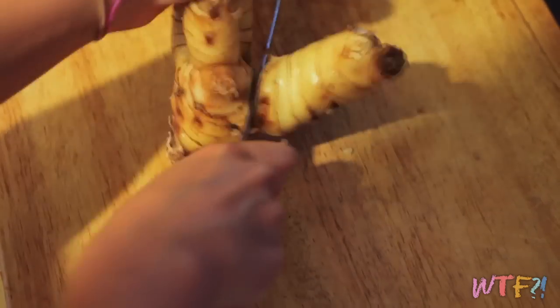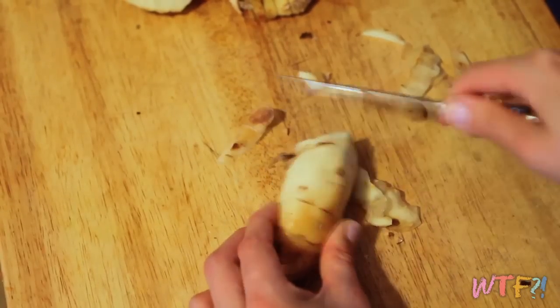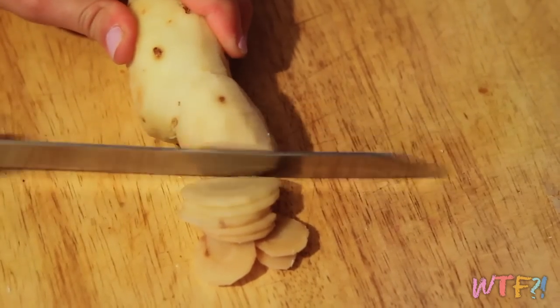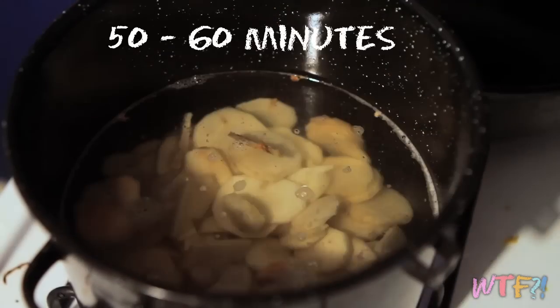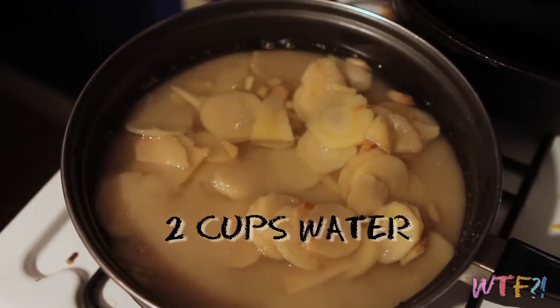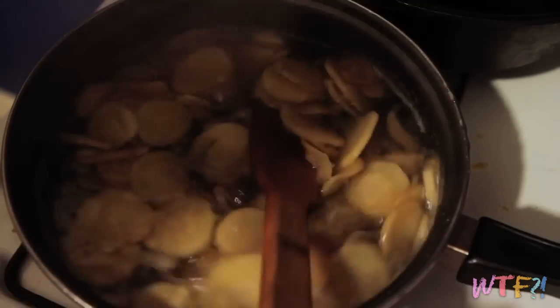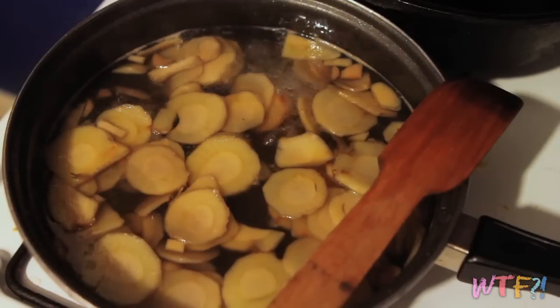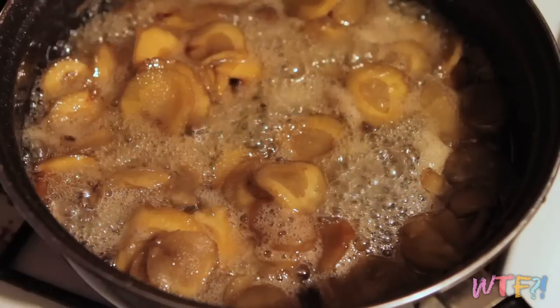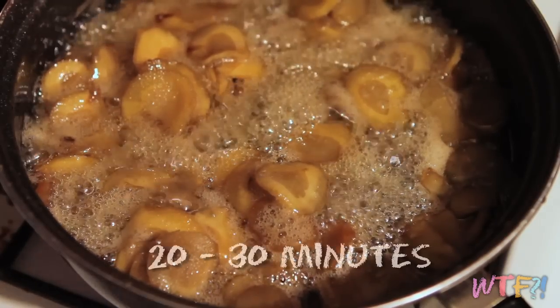To make candied galangal, carefully peel one large piece and slice it into thin rounds with a serrated knife. Add the slices to a pot of water and boil for about 50 minutes to an hour. Drain the water, then add 2 cups of sugar and 2 cups of water to the cooked galangal. Bring it to a boil, stirring until all the sugar has dissolved. Continue to lightly boil while stirring and flipping the galangal pieces until the pieces are tender enough to chew, about 20 to 30 minutes. No matter how much you boil them, they're always going to be a little bit woody.